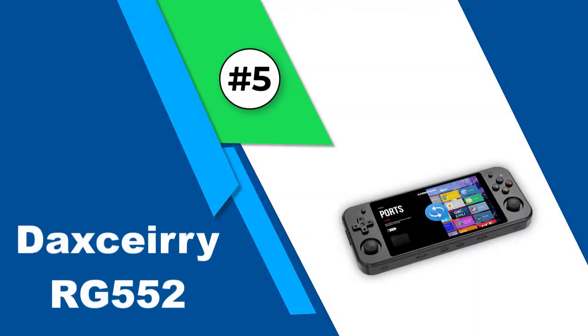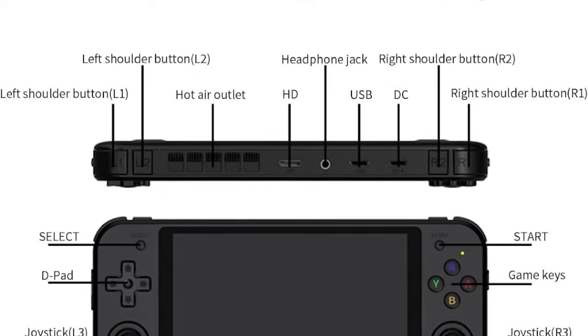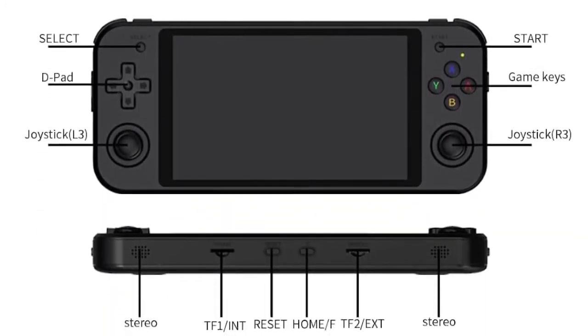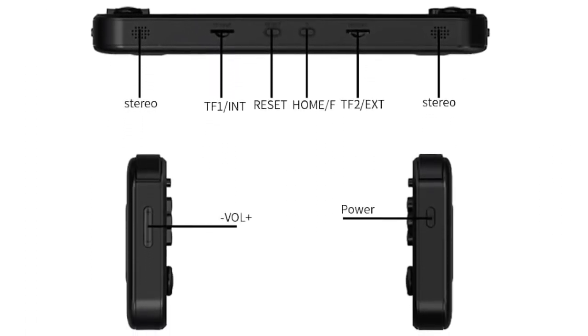Number 5. Anbernic RG552. Because nostalgia is so, well, nostalgic, retro gaming will always have a seat at the handheld gaming table. Some old-school games have such an initial impression that they are playable even in the wake of ever-developing new games. The RG552 is a great handheld video game player to keep the OG fun continuing.